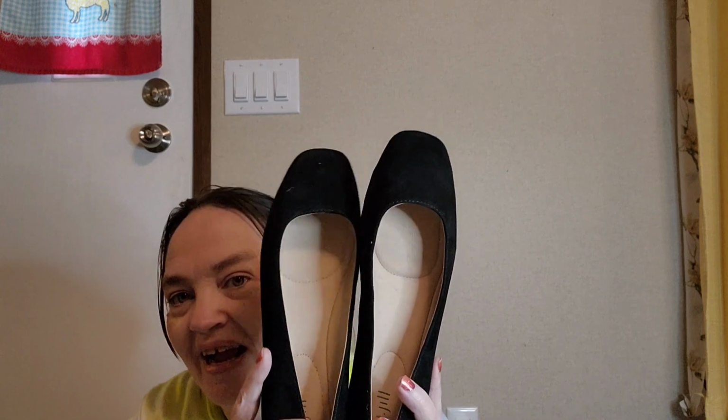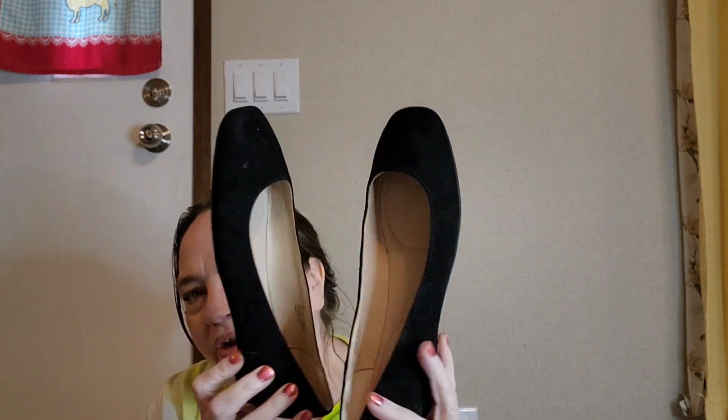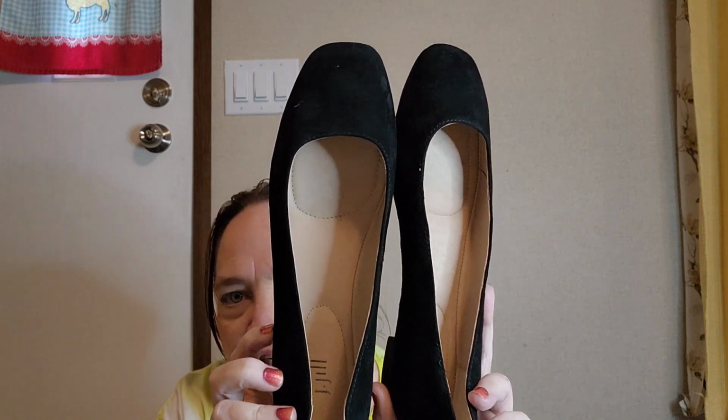I think they're going to sell, guys. These might not. These were a gamble, but I thought they were really cute. The J. Jill, a nice flat pair of loafers. I didn't know J. Jill even made shoes, and I think these are 8s. They have a leather upper. This is like suede, so it's very nice, very soft.